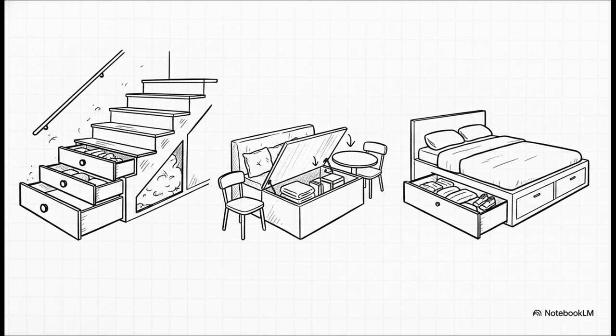The dining nook, a built-in banquette saves floor space and hides storage inside the seats. Even the bed frame can have drawers built right into the base. Suddenly, every empty void is an opportunity.